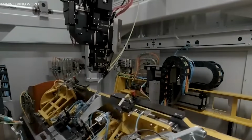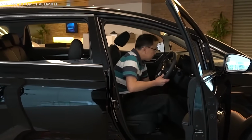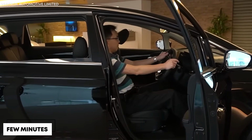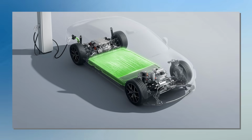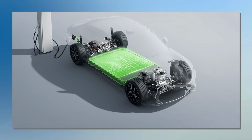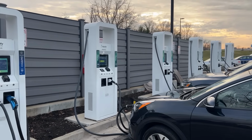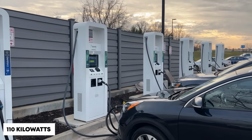Next up is charging time, a common frustration among electric car owners. Unlike filling up a gas tank in a few minutes, charging often takes too long. But BYD has addressed this head-on. The new Blade battery can go from 30% to 80% charge in just half an hour using a high-speed DC charging setup that delivers up to 110 kilowatts.